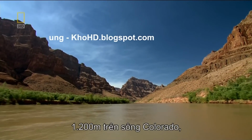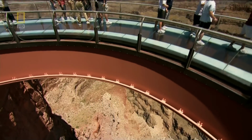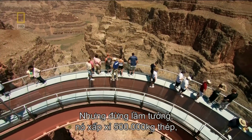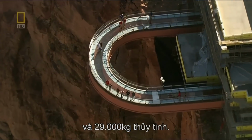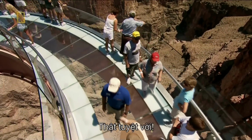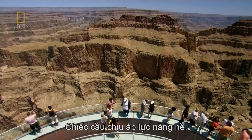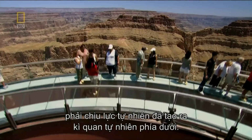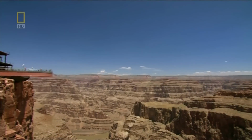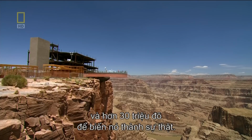1,200 meters above the Colorado River, the Grand Canyon Skywalk appears to float on air. But don't be fooled. It weighs in at nearly 500,000 kilograms of steel and 29,000 kilograms of glass. Wow. This walkway is heavy-duty, built to withstand the forces of nature that created the natural wonder below. It took almost 4 years and more than $30 million to become a reality, and it doesn't disappoint.